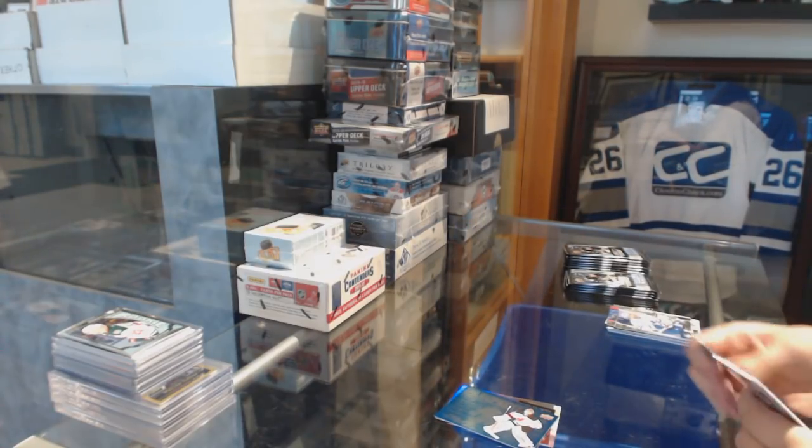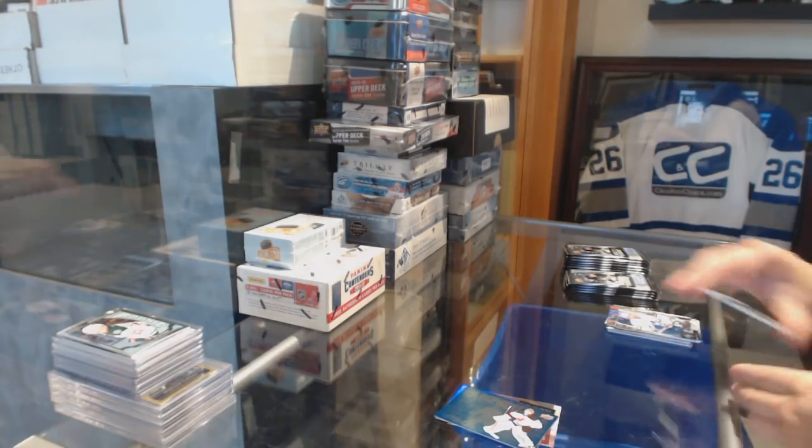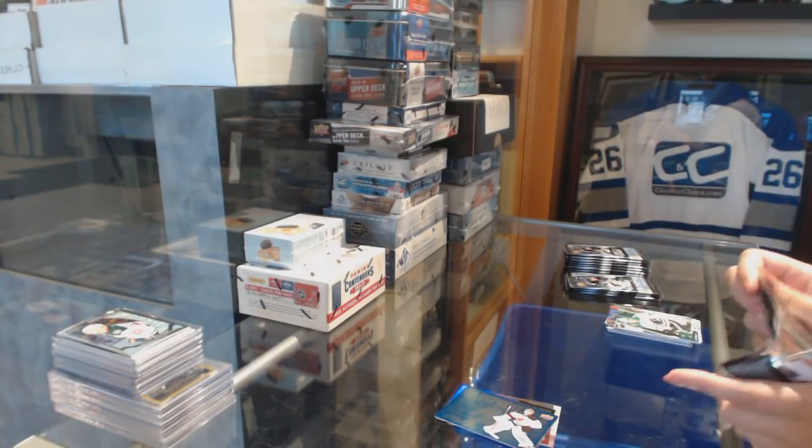I love these packs. They're so easy to open. They should use these packs for everything.